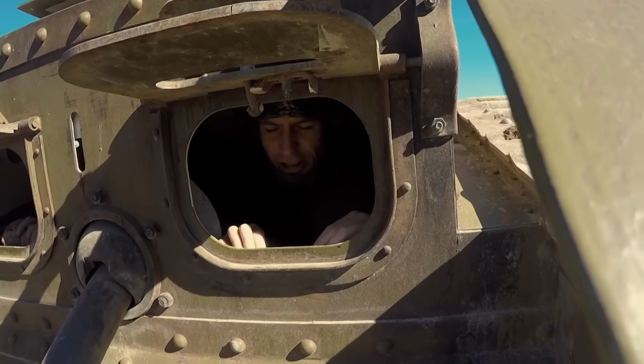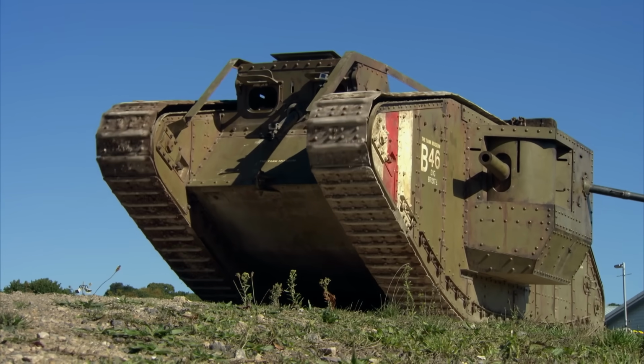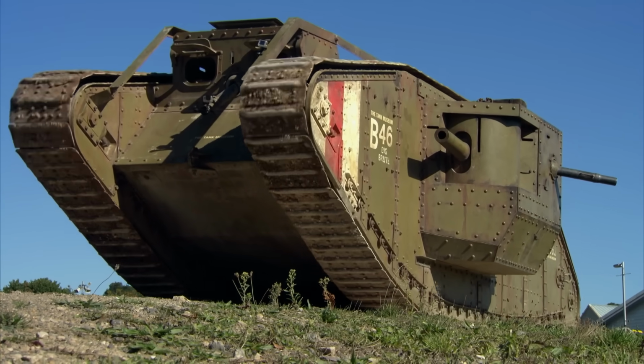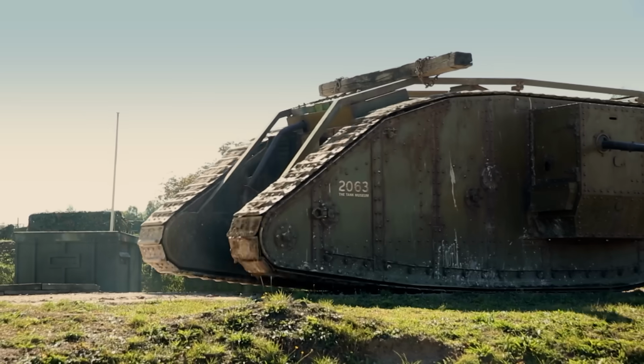If you were in the trench, if you'd never seen a tank before, one of these was unleashed against you, and just slowly trundling towards you, firing its weapons. There's nothing you can do about it.